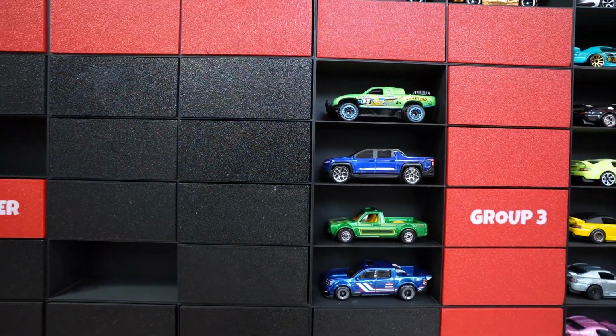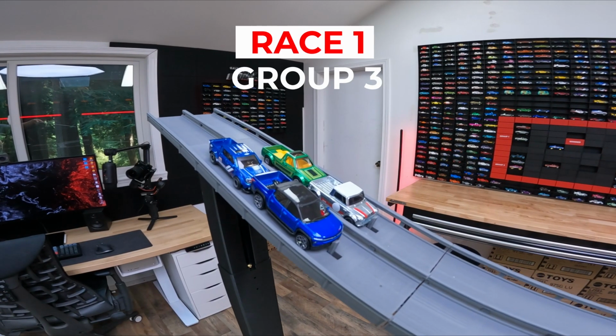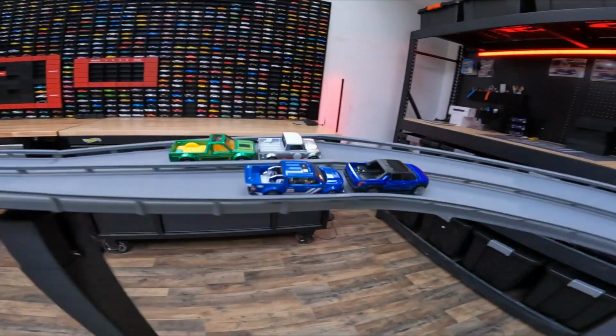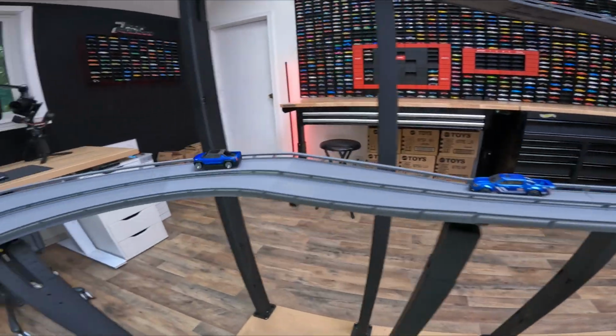Group 3, let's head to the track. The Austin Mini is in the pole position. He's got small tires. Will it pay off for him, or will the EV Silverado come away with the win in race number 1?